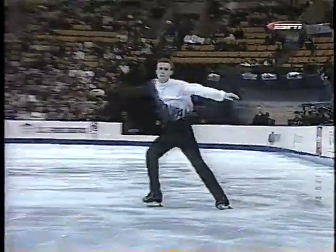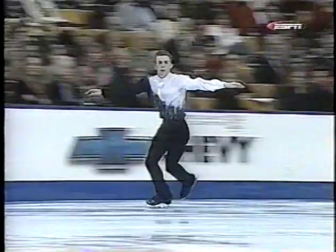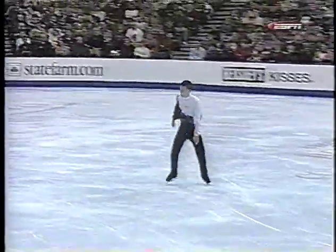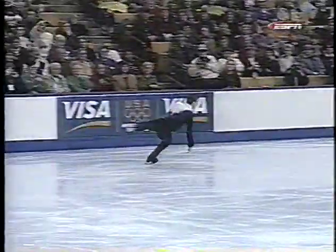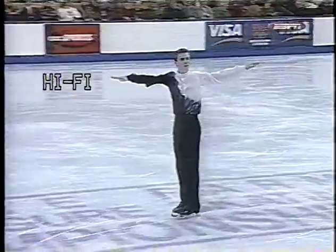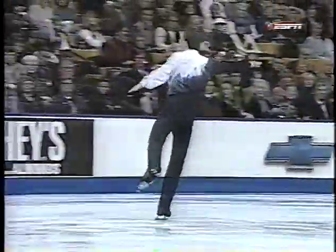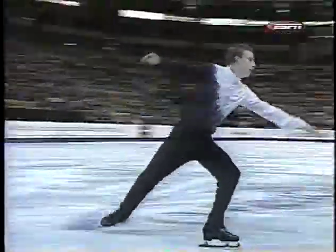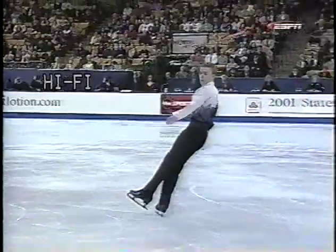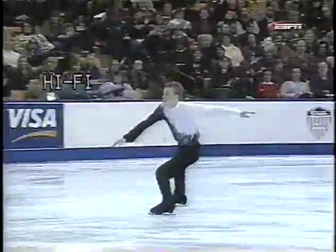Marks from 4.3 to 5.7 overall. Like Todd Eldridge, Timothy Gable has his quadruple combination planned as the first element. Here is the quadruple toe, salchow, double toe loop. Very solid. Been nearly perfect with his quad jumps this season in major competitions. Now eight for the season here, the triple axel. Oh, what an unusual mistake there. A break in concentration.